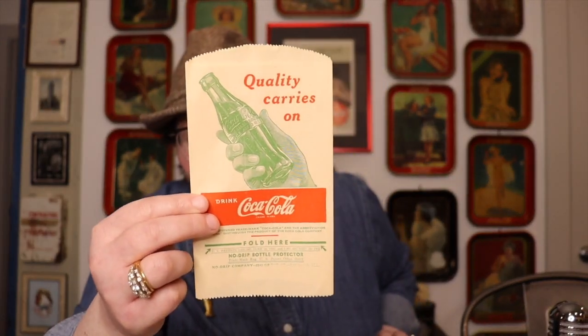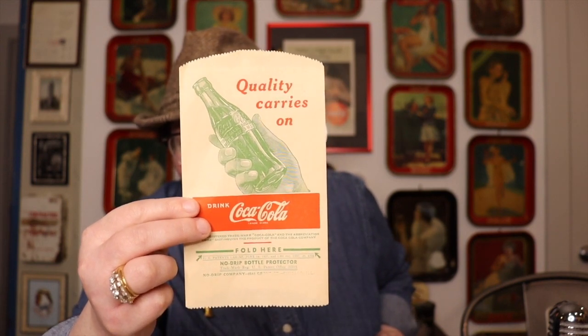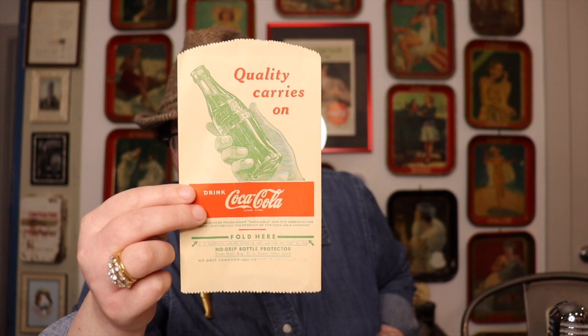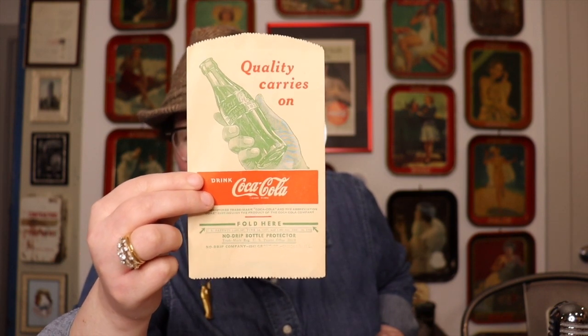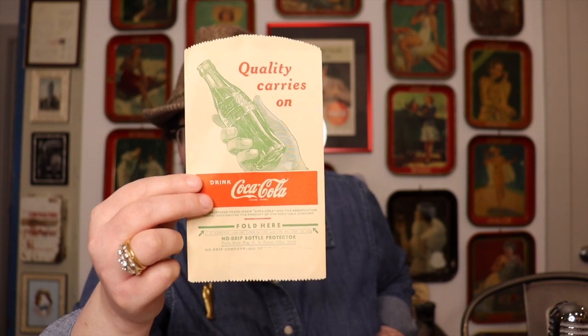Now, the first piece I'd like to share with you today is a really fun one. You guys know I love my vintage Coca-Cola, and I collect Coca-Cola advertising, so I'm going to share a really neat piece. This is a Coca-Cola drip bottle protector. These would have gone on bottles to protect from dripping and sweating, and just kind of slide over as a sleeve. But it's amazing that these things still survive because they are razor thin. I mean, just super thin. But they have really cool graphics.